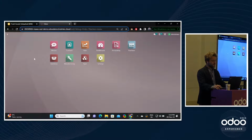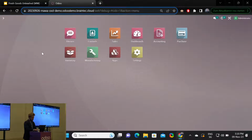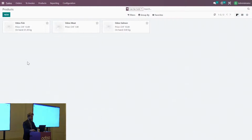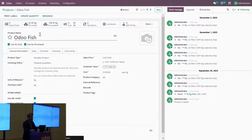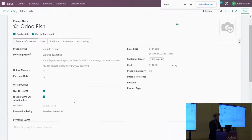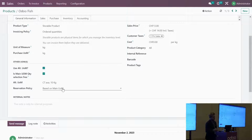And I have here a demo instance. I can quickly make this full screen. And what are we trying to see here? So first off, I want to show a little bit on the product side. I have here some nicely configured products, such as the Odoo fish. I can scroll in a bit, so that you see it better, that we have here the alternative unit of measurement.